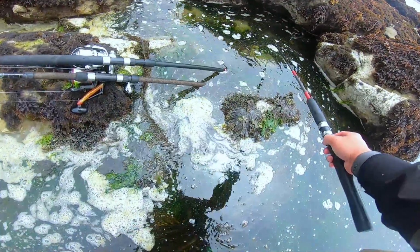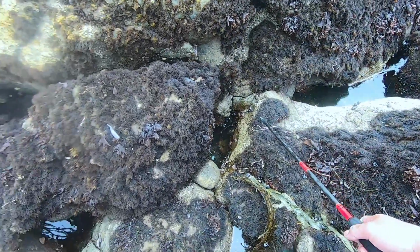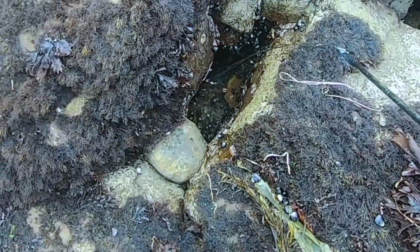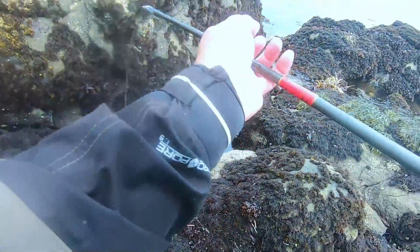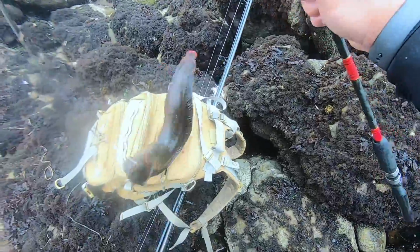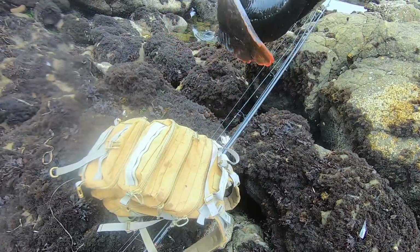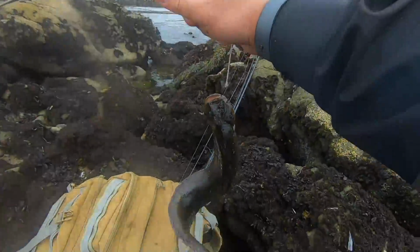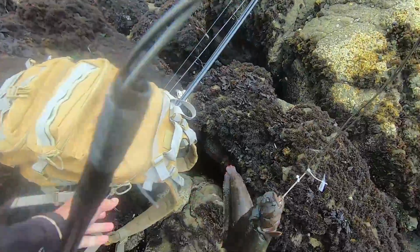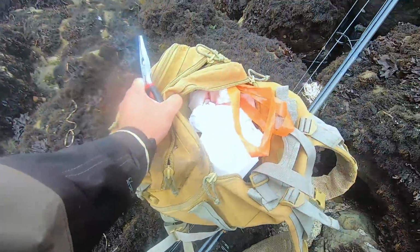And I found this hole. And I think somebody's hole. Ooh, that's a good sized one. Oh! Oh! Whoa! Biggin! Biggin! Woo! Biggin! Look at that. That's a bigger one right there. Yeah. Dude, he smashed it. Came out of nowhere. Break my poke pole.